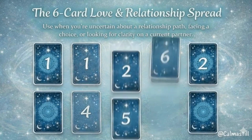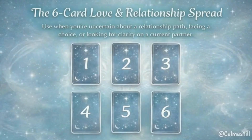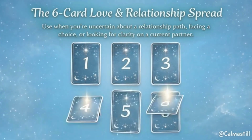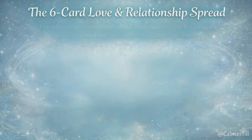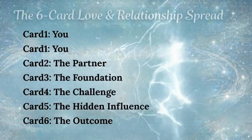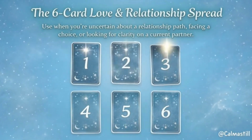And finally, position 6, the likely outcome. This shows where the path is leading if the current energies remain unchanged. Remember, tarot shows us a direction, not a fixed fate. To see how this works in practice, let's walk through a sample reading. Imagine we are asking about a couple that feels a bit disconnected lately.